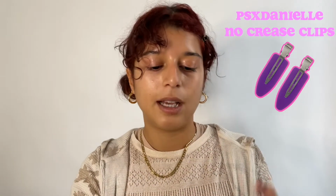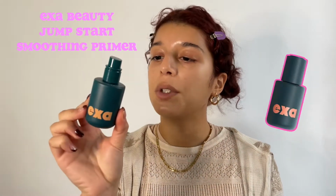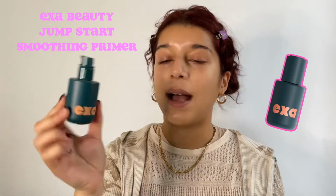So first I'm gonna just clip away my bangs. I love these little clips. I actually got them through Very Shop. I'll link everything down below. I've been loving my haircut. I really do think that it's been transforming me. But yeah, I'll be using this Jumpstart Smoothing Primer from Exa Beauty. And I also got this through Very Shop.